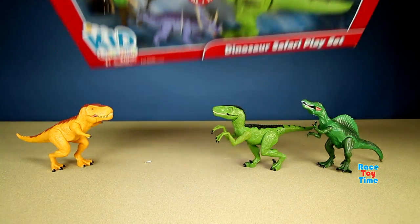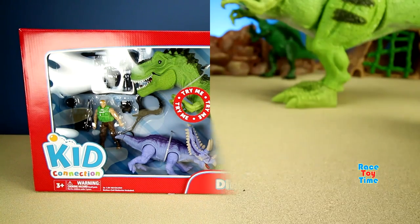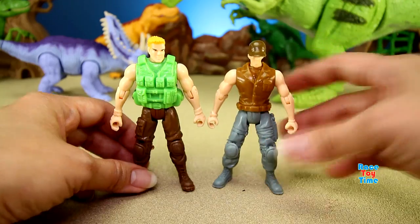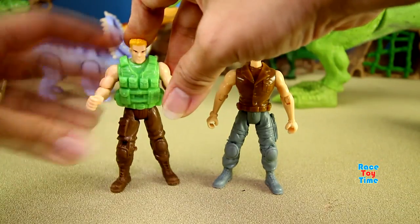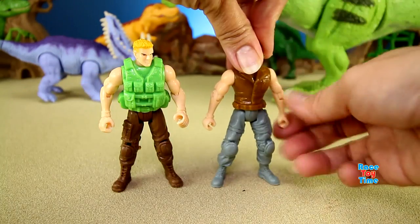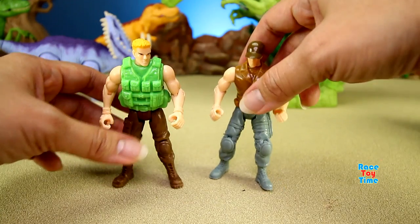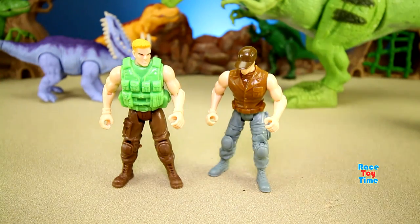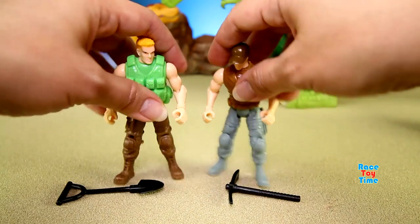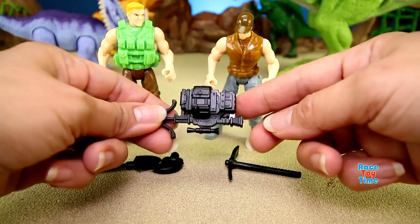Okay, now it's time to check out the green T-Rex. So this playset comes with two figures. And it also comes with some accessories like shovel, pickaxe, canteen, a backpack with some tools in it.